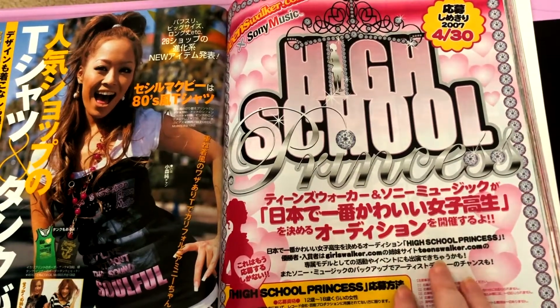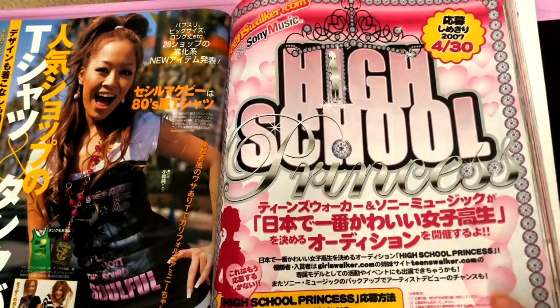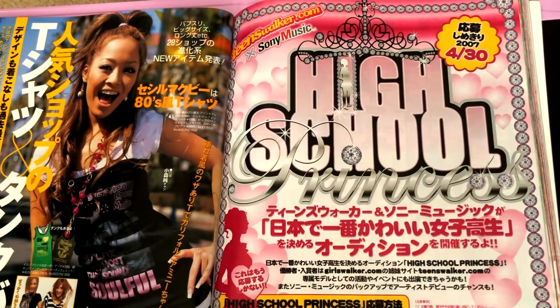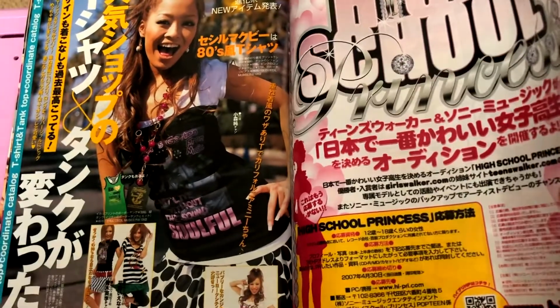Here's an ad for something, not particularly sure. It might be a mobile game, possibly, or like a pageant thing, I don't know. Maybe, yeah, because it's got Sony Music, so it must be an event. But then here we have a really fun outfit.